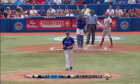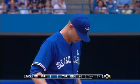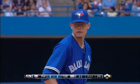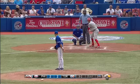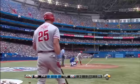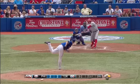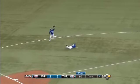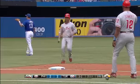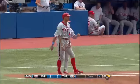Cecil leaves that curveball up and away. That'll fill it. That'll put Polanco on the move at first base. And another guy you don't want to face if you're Brett Cecil waiting on deck. That's Jim Thome. Curveball grounded left side off the glove of the diving Brett Lawrie. That'll kick off of Escobar into left field. And a base hit results. Runners at first and third now for the cleanup man of the Phils.